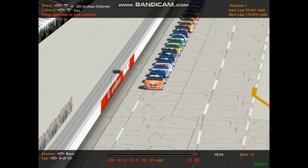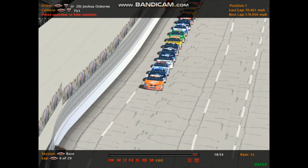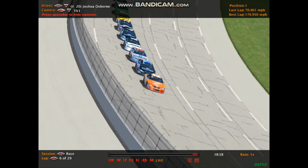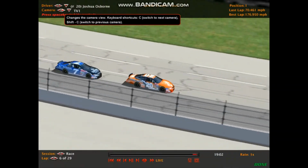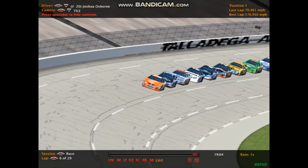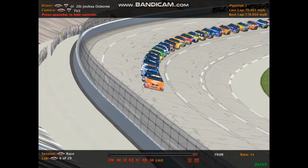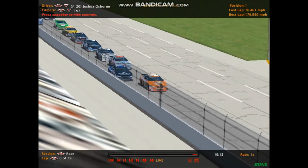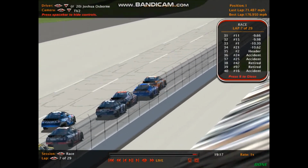Pace car about to duck off on pit road here, and let's try this again at Talladega, as Joshua Osborne, the number 20 car, leads the way. In fact, the leaders had not taken the yellow flag when the crash happened. So it's Joshua Osborne, who started this race in 5th position, leading here. Pole sitter was Cole Deaver, and he fell back to 10th position as the green flag is back on the way.